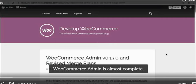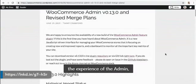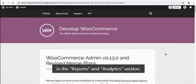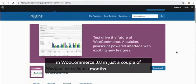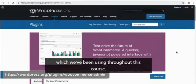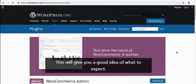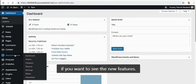At the time of this recording, WooCommerce Admin is almost complete. This is a feature plugin that really improves the experience of the admin, which includes a lot of enhancements in the reports and analytics section. This feature should automatically be included in WooCommerce 3.8 in just a couple of months. So I've already installed the beta plugin, which we've been using throughout this course. This will give you a good idea of what to expect. You can also manually download and install it yourself if you want to see the new features.